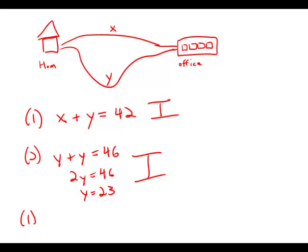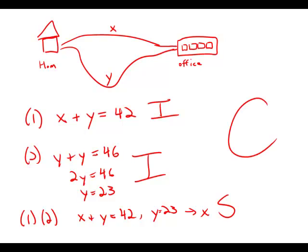But when we combine the two statements, well, now we have an equation x plus y equals 42, and we also have the information that y equals 23. And if we plug that in, we can solve for x. So this information is sufficient. The individual statements are not sufficient when taken alone, but taken together they are sufficient. That is answer choice C.